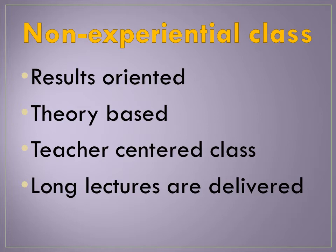And in such an environment, creativity doesn't grow, and not everyone gets the opportunity to share their opinions or what they feel or think, and no discussion takes place. So actually there is no growth in non-experiential classes, and long lectures are delivered. These are the examples of a non-experiential class, which might be conducted by few teachers. I actually have no idea about that, but the difference between the experiential class and the non-experiential class is there in front of you.